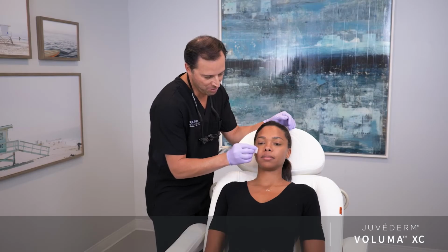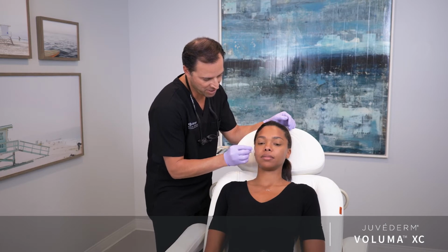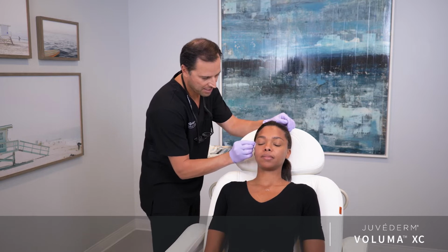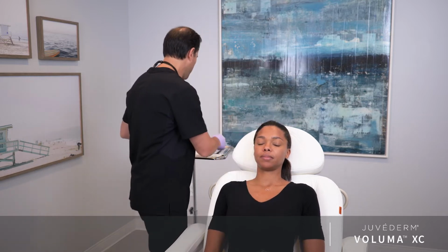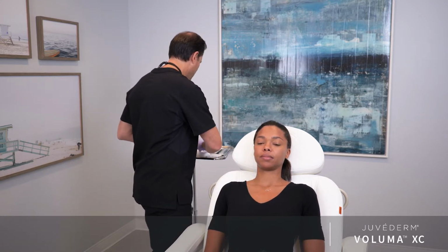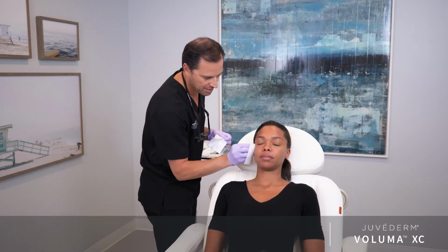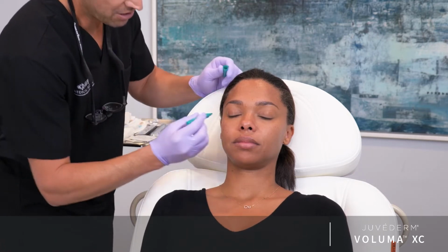Now we'll proceed with treatment of Talisha's cheeks. First thing I'm going to do is cleanse the skin with an alcohol wipe. Sterility is really an important thing for us, so the next thing I'll do is use a sterile gauze to just dry the area. Then I'll mark out with a marking pen the zygomatic arch.